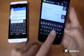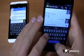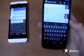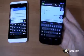Again, stock version of Android, and this is the Android 4.2 keyboard, which does have a swipe-like mechanism built in, but I can use hunting and pecking if I want to. Quick brown fox is happy that it is Wednesday. Again, swipe-like functionality if you want to use that, and of course you can turn that off if you see fit.